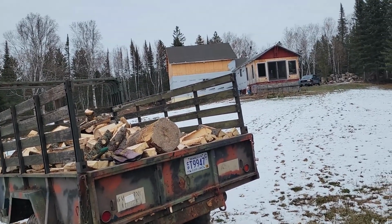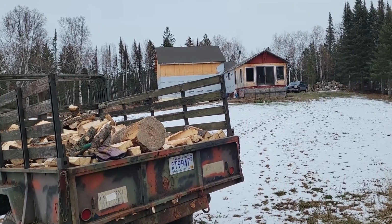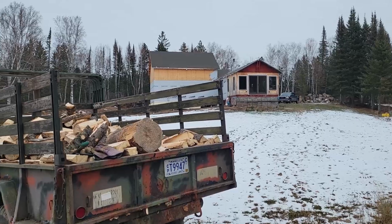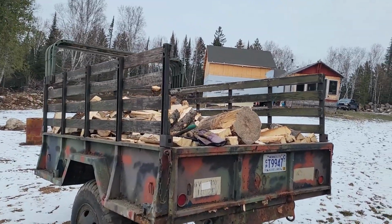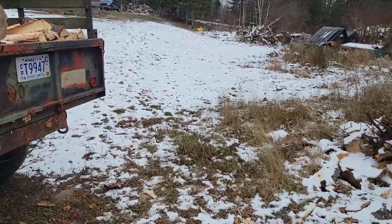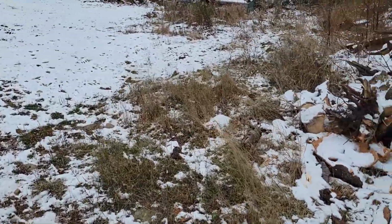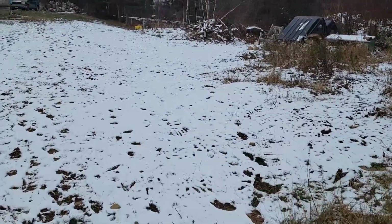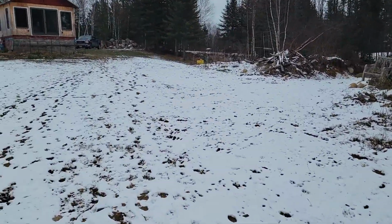So get the rest of those trees cut up, or at least get set up there, so that we can just basically take it from one to the other and continue working on getting stuff done. We'll probably use the loader and park the trailer for now. Park the trailer for the winter. But I'll take you up here. Let's go take a walk up to the house, and I'll show you what we did yesterday. It got dark before, so I didn't film any last night because it was just too dark.